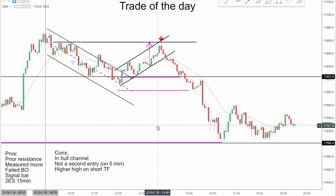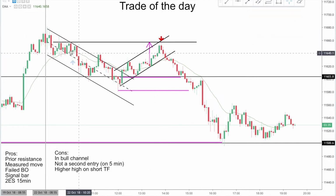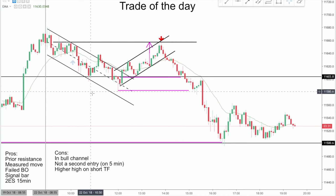Hello, I'm Klaus Andersen. Today is Monday, the 22nd of October 2018, and today I'm just gonna take a quick look at the trade of the day in the DAX index. Also, I want to mention quickly where you could have gotten trapped in a trade today.